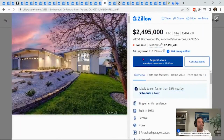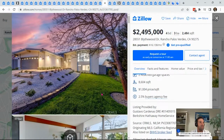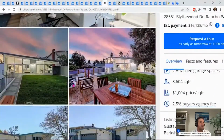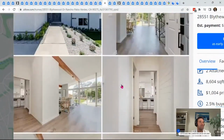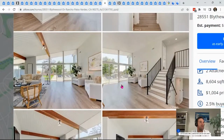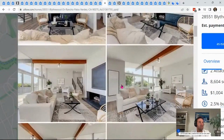Let's go to Blythewood, 2,500 square feet, 4 days on the market at 2,484 to 1,000 a square foot. Let's see. There you go. You have a 2-tiered backyard. Let's see if we get inside here. This is a flip. I believe this sold last year.